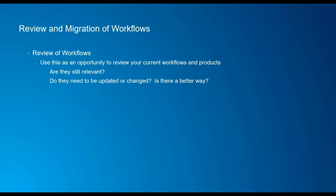So I'll start by talking about reviewing and migration of your workflows. I want you to think of this as an opportunity to review the current workflows you're going through. Are they still relevant? When you bring up ArcGIS Pro, we've made a lot of changes, and we've tried to take into account things that will help streamline your workflows. So in some cases, they may not still be relevant. In many cases, they'll need to be updated or changed. I want you to ask yourself at this point, looking at the new tools, is there a better way? Have I been doing this one way and there's a more efficient way I could be doing it?